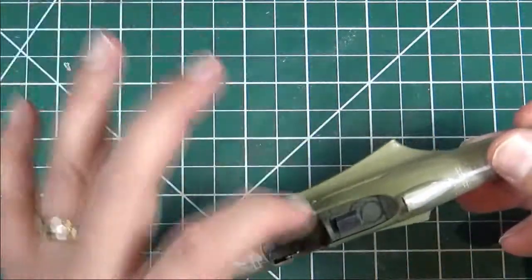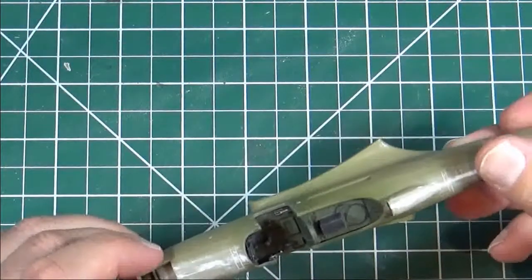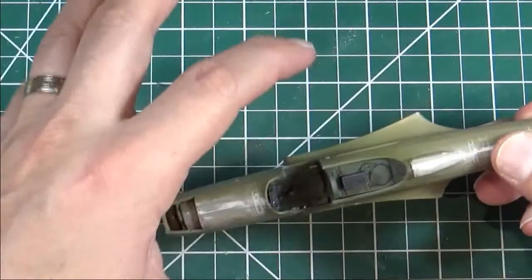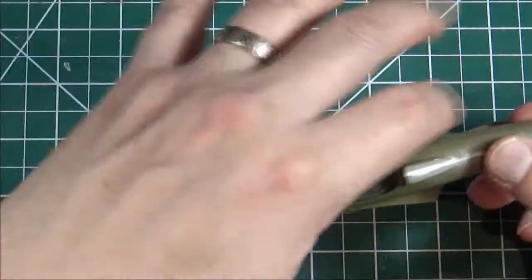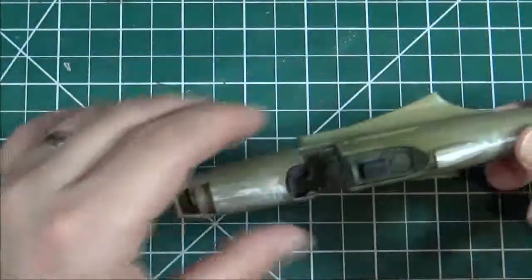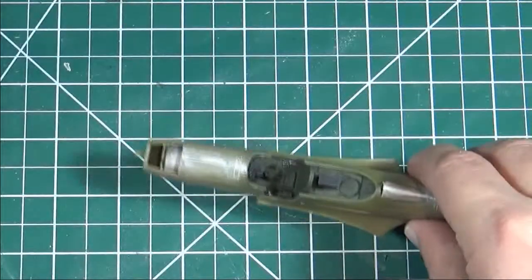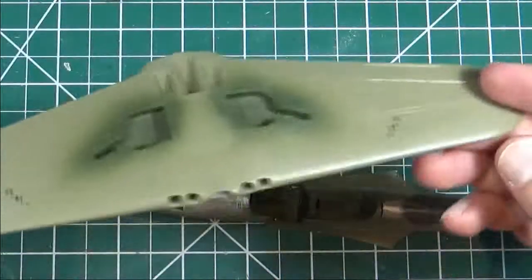There is white overspray on the leading edges, and I'm thinking I might do a bit of a salt technique on that. Paint the green and then paint the white and then kind of weather the white off of the green. I'm not entirely sure yet. I may just do a little bit over along the wing walks. We'll see.